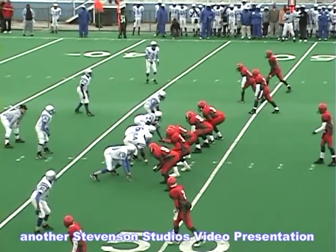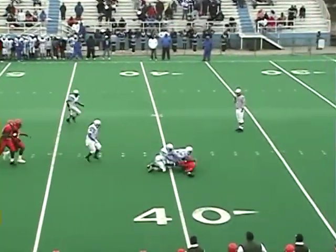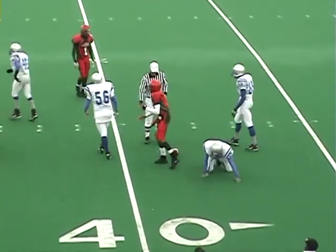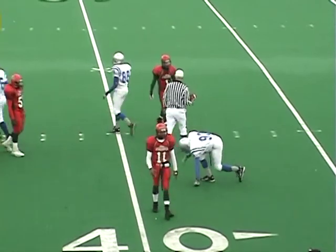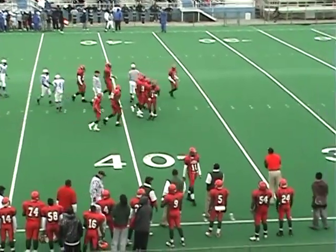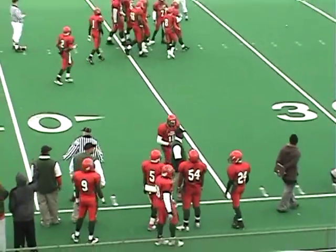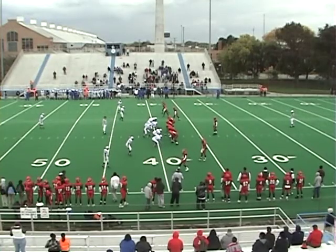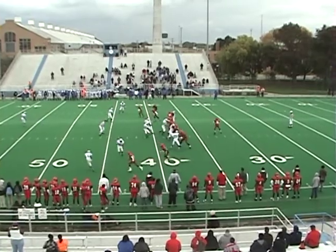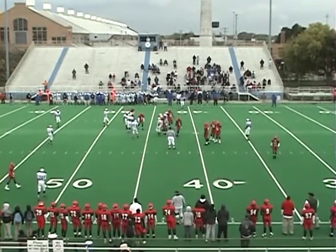Five receiver set. Oh, snap is bad. Oh, in trouble and down. The low snap got the quarterback in trouble. He did the right thing by jumping on the ball. What down is it? Oh, second. Brings up second and 23 to go for the Titans. There's a pass. Oh, behind the receiver, incomplete.